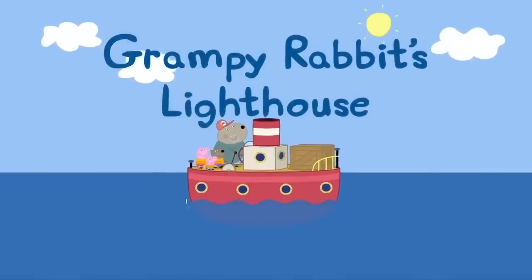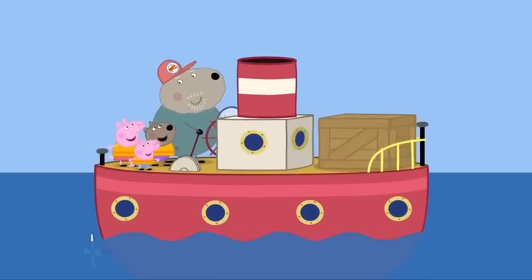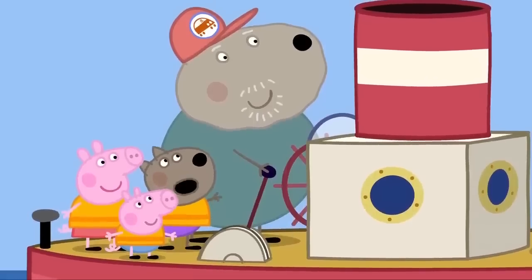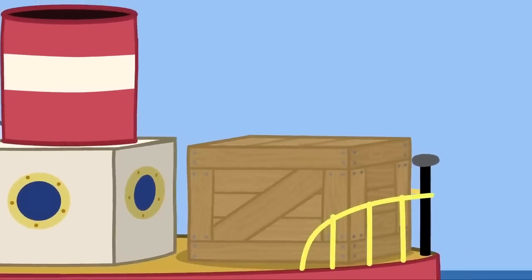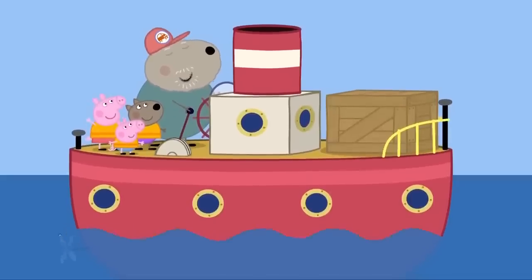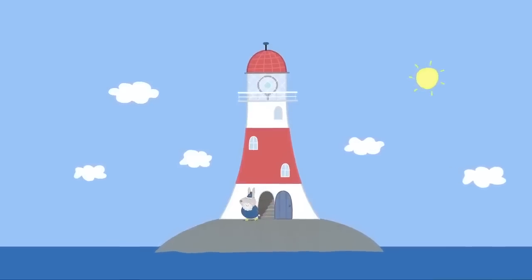Grumpy Rabbit's Lighthouse. Peppa, George and Danny are having a day out on Grandad Dog's boat. Can we go to Pirate's Island today? Yes, Danny. But first, we've got to deliver supplies to my friend, Grumpy Rabbit. Where does Grumpy Rabbit live? On a rock. On a rock? Yes, in that lighthouse. Ooh.